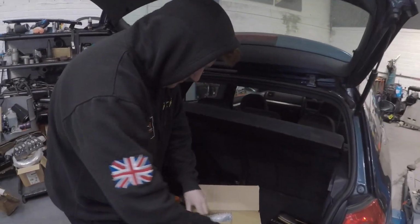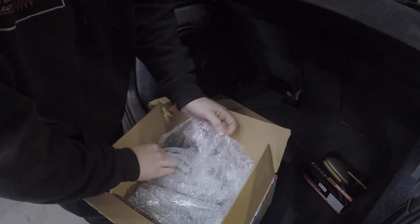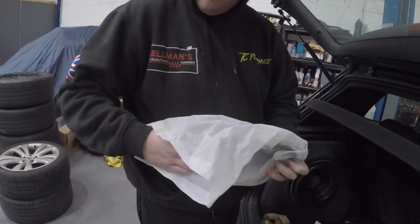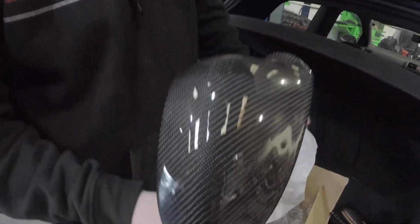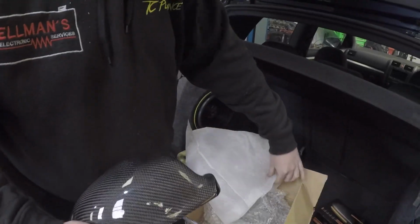Firstly, throw that over there. Some carbon mirrors. Finest Chinese carbon. Lovely. The best kind of carbon.